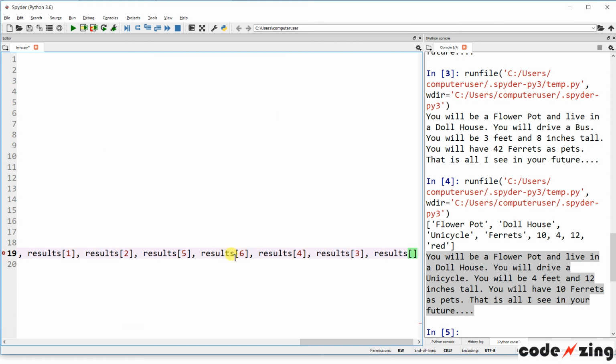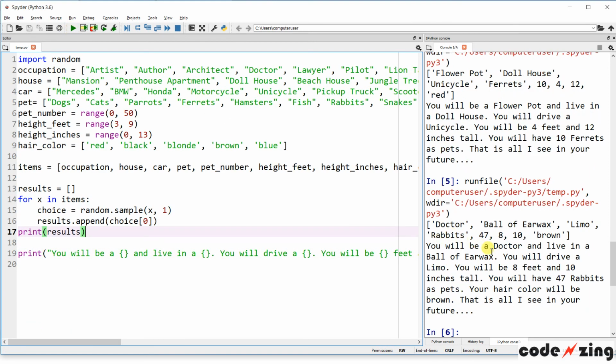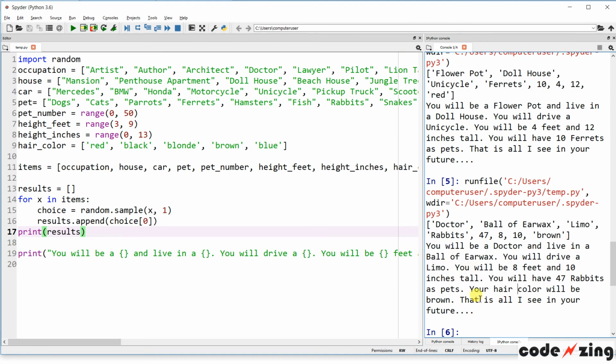See, our previous highest number was 6. This is going to be the 7th item. You can also count through the list, right? 0, 1, 2, 3, 4, 5, 6, 7. It's the 7th item. So results 7 like that. All right, we'll run it, and it should give us hair color. And we can see you'll be a doctor, live in a ball of earwax, you drive a limo, 8 feet 10 inches tall, 47 rabbits, and now our hair color will be brown.